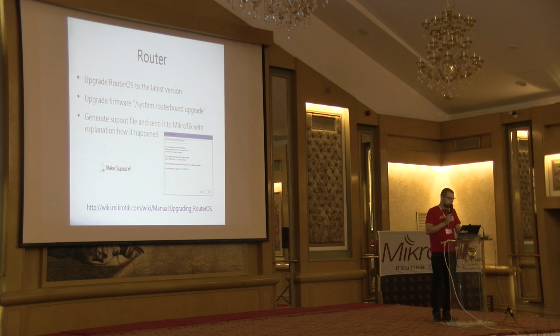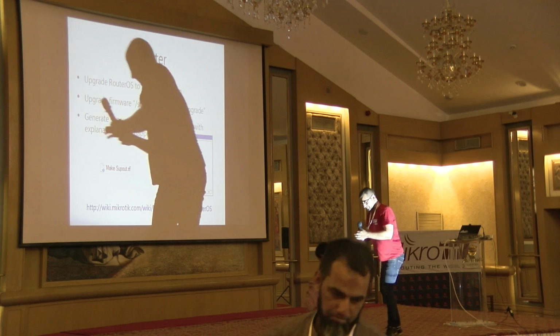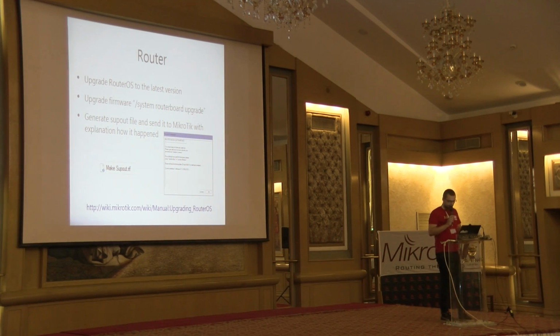But in case you lose the license on a router device, then first of all, always upgrade RouterOS. As I was telling before, you can't use a router which is recently introduced with an old RouterOS version. The same goes also for licensing. If you downgrade the router to an older version than it should be working with, the license will be lost. So the first step is always upgrade your router.